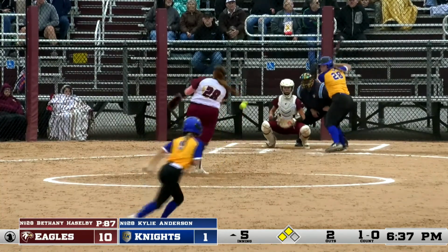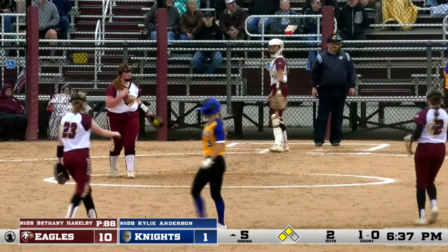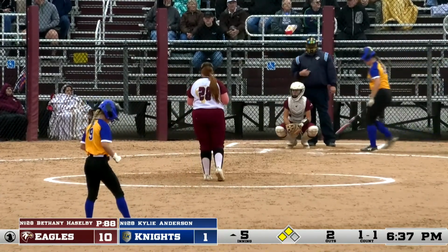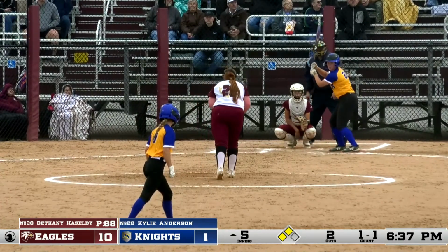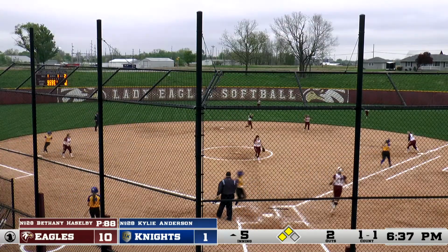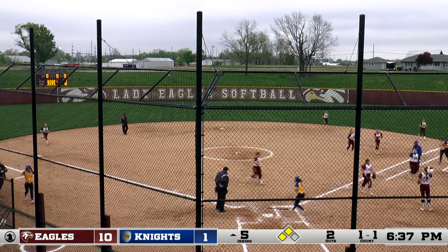Second pitch, swing and a miss for strike 1. That pitch knocked to the second baseman. Second baseman able to pick it up for the third out of the inning. And now Columbia City leads 10-1.